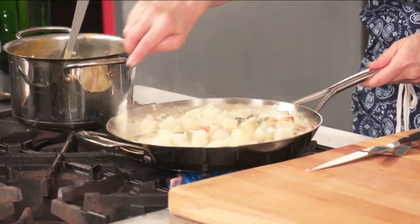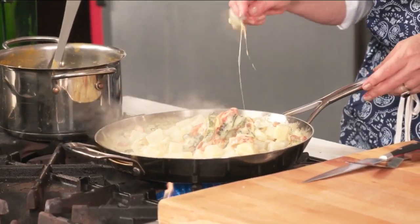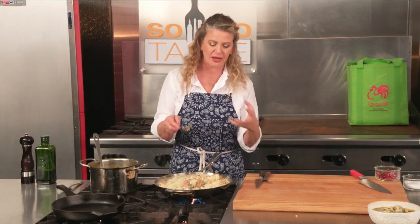I'm gonna stir these very gently so that the potatoes don't break up. I'm gonna let the potatoes just warm through. When you come back, we'll make the tacos and bring it all together. So hurry, hurry, hurry.